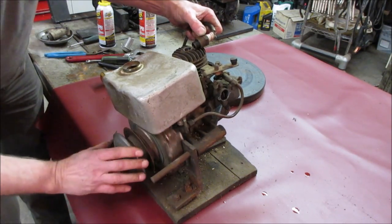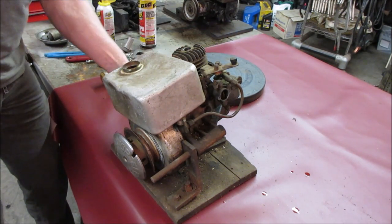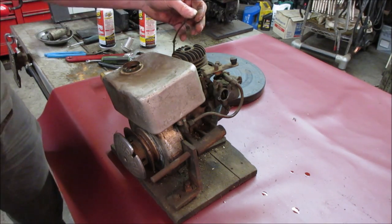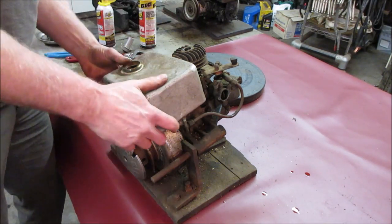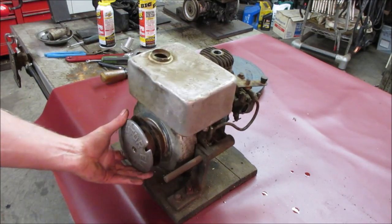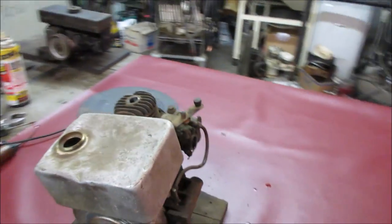So I would guess it has points, and I would think this is a kill wire. Nothing left on the end of it, but all right, we gotta go figure out why we don't have spark. So we're gonna have to go dig into the end of the pulley. Plus we should probably set something up that we can spin it with, maybe a drill.